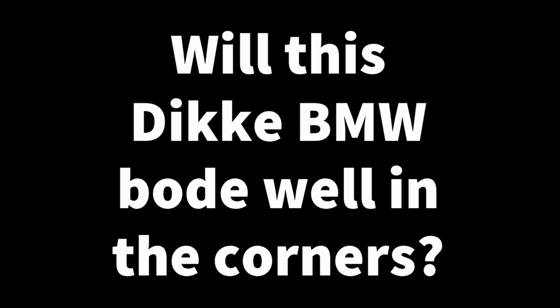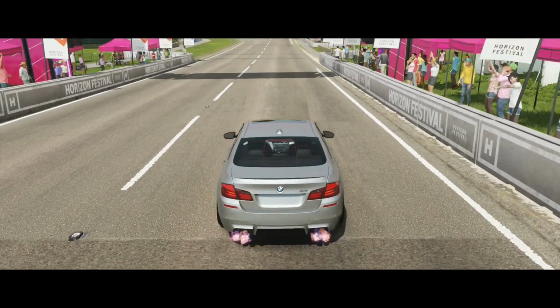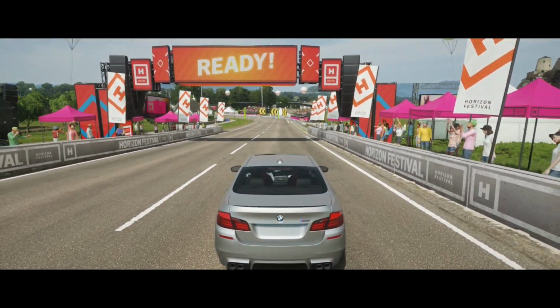So we've identified that this M5 is particularly fast in a straight line. Will it bode well in the corners? Let's find out on this track test.